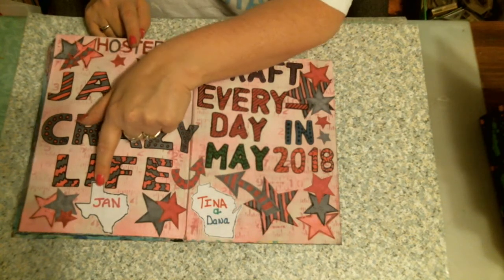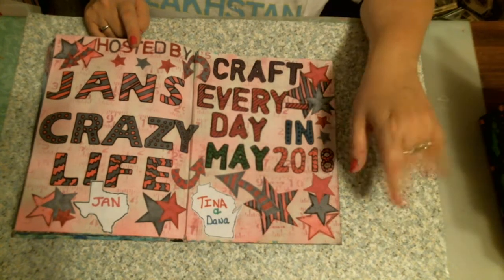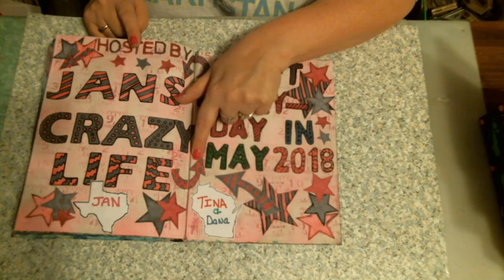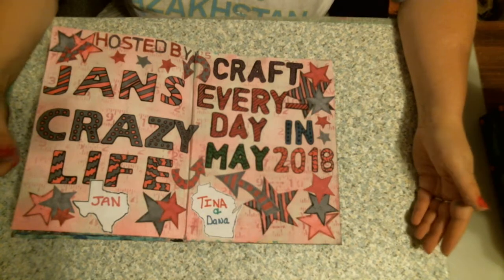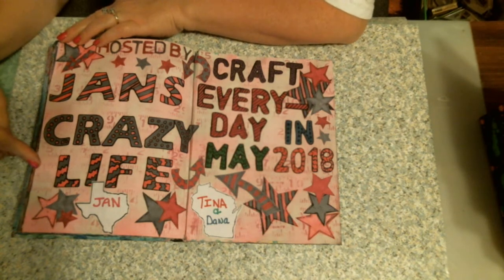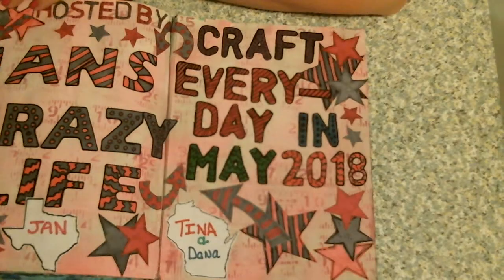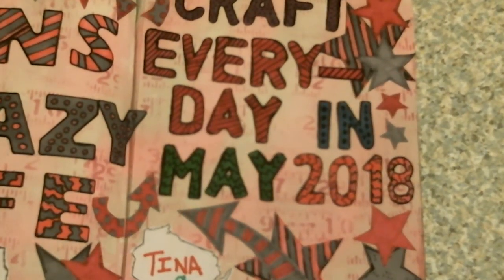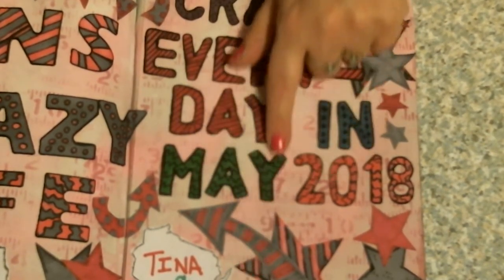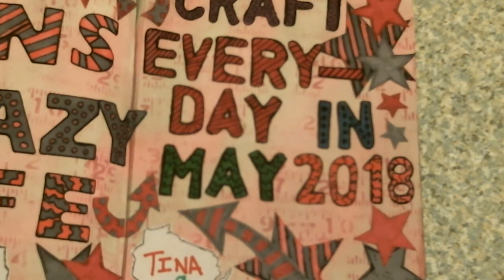And I got Jan's Texas, because she's in Texas. I'm in Wisconsin, and so is Dana, Live to Learn Dana. So I threw Dana in there. These stars are new ones to me. I wanted to use them. I had the arrows, and I just kind of did a spread. And the background is new distress oxides I received in this stencil. Can I see the stencil? It's right here. There's a stencil right here. It's very light. So I wanted to use it.